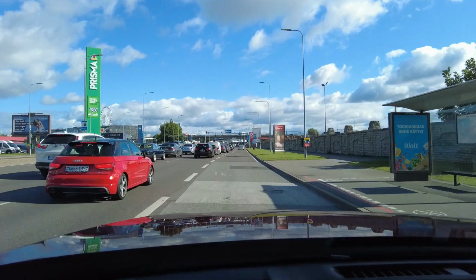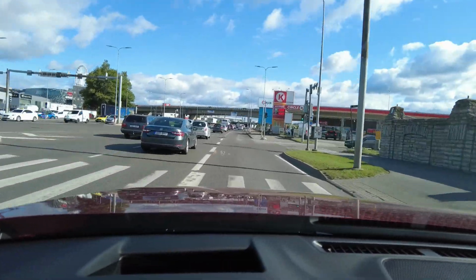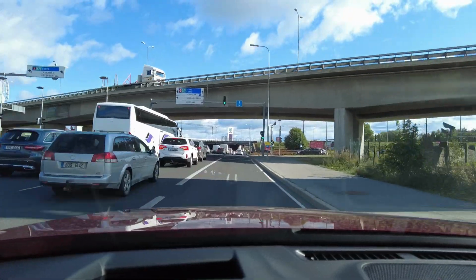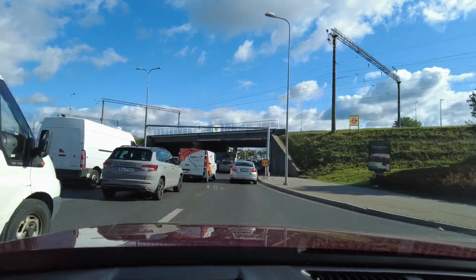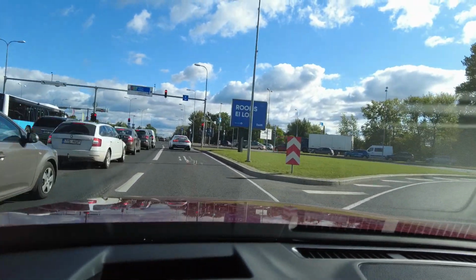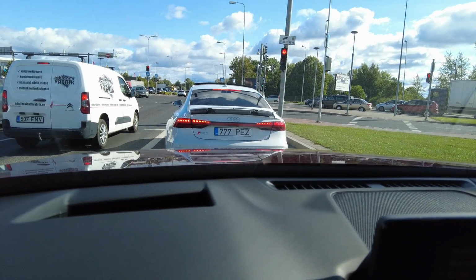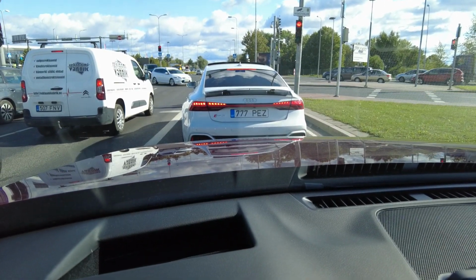So now we are going to use the benefit of the electric car and we're going to use the bus lane. You see? Now we're on the bus lane, everybody else has to wait. Woohoo! That's quite a benefit because we would have waited here maybe 1 hour. So now we are behind this RS7, which is not electric. I don't know, what does he do in the bus lane? 777 Pez.